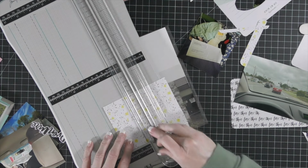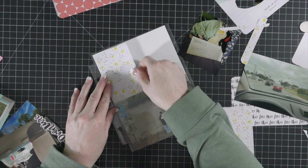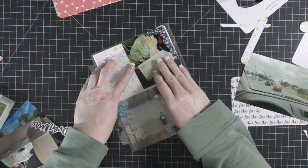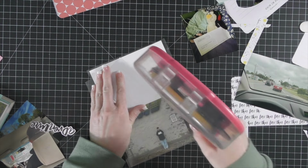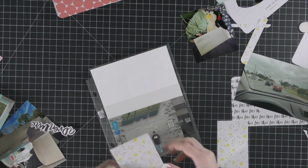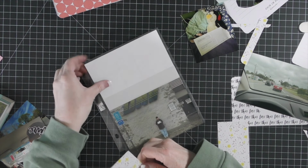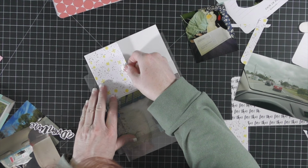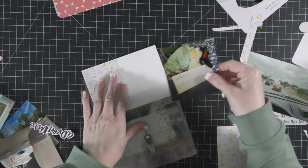I didn't need the full 4x6 photo, so I trimmed it down, and then I'm adding a little bit of pattern paper here, or like a pattern card. This is one of the 4x6 cards that I'm just trimming down. It works out because I'm having to trim these cards anyways, because they do have rounded corners, so adding them here is perfect. It gives a little bit of color, and then I may add some more journaling to this and just share sort of what we did before her test.